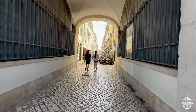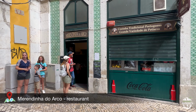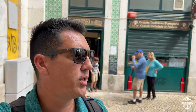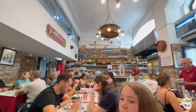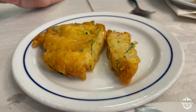Next, we headed out to lunch at the Merendinha do Arco, a traditional Portuguese restaurant. This place right here is right underneath the arch, what we call Merendinha do Arco. It's like a little hole in the wall. You can see right here, just one door and one window. We just devoured our appetizers. This place was featured in a couple of Mark Wiens' YouTube videos, so we knew that it would be good.